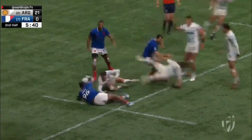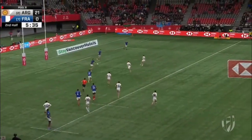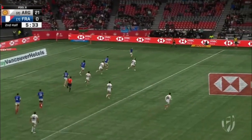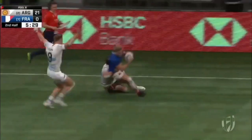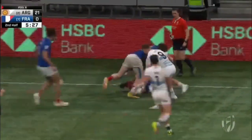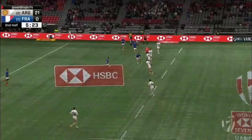Simon looking for the one-armed offload, doesn't come off. And the youngster gets his hands on it. Varian Pasquet, now the skip pass, it's going to bounce up nicely. Perez gritting his teeth, I think, intending to go on the outside, but knew he didn't have the beating of Luciano Gonzalez, and they've stolen the ball.